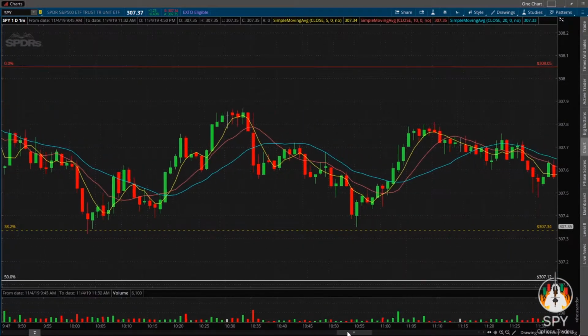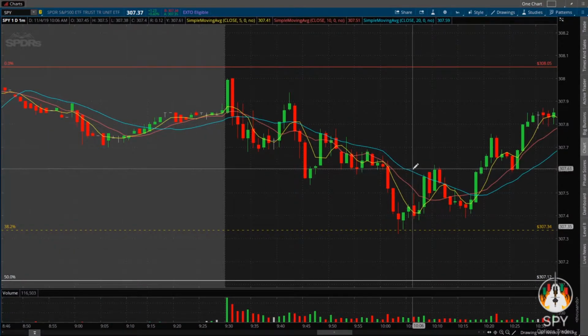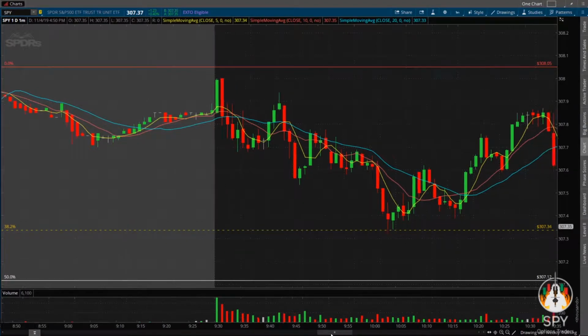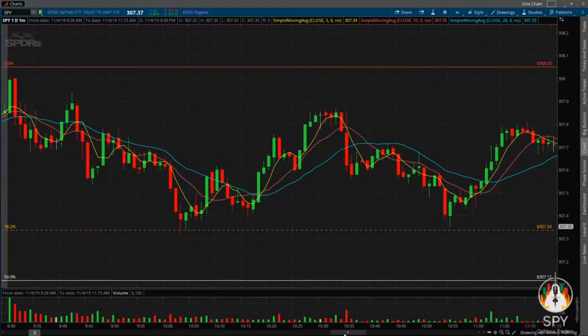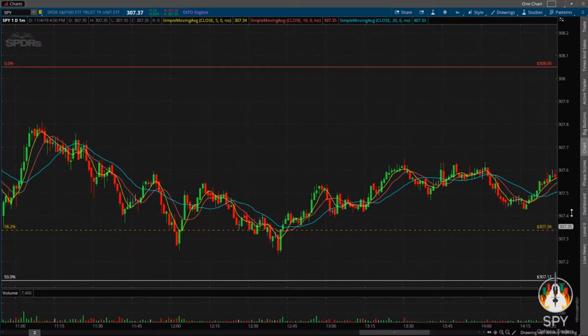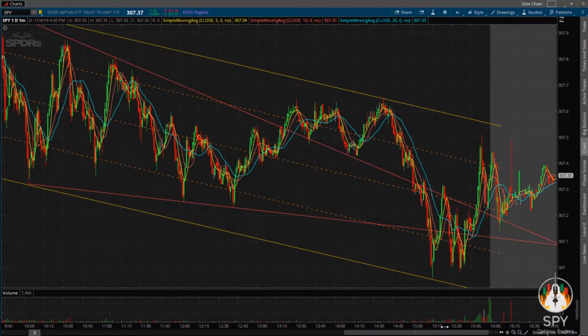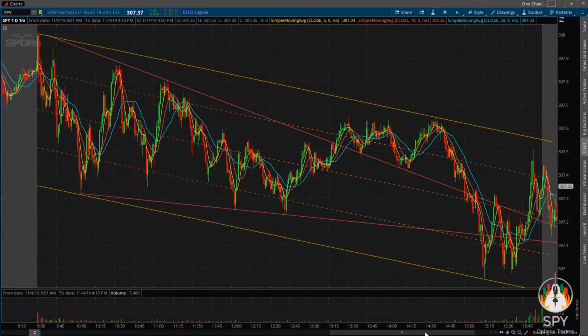As the day progressed, we did play Nugget puts in the morning. Those worked really well, and we played a Microsoft put later in the day that paid pretty well. But for SPY, there wasn't really a ton going on. Now, there were a couple of patterns that took a long time today to develop and show themselves, and that's just because today was consolidation.